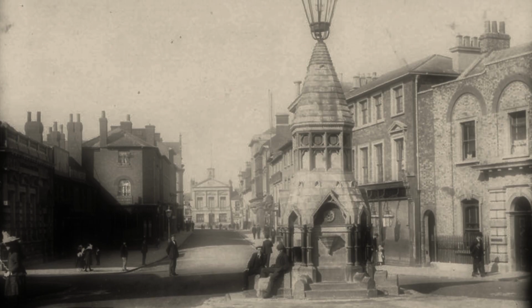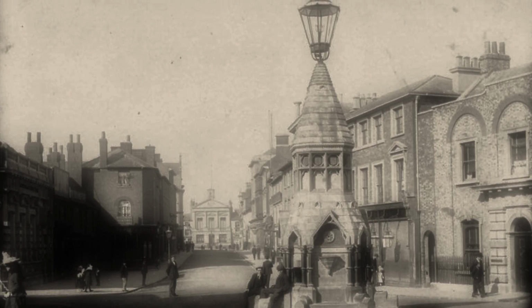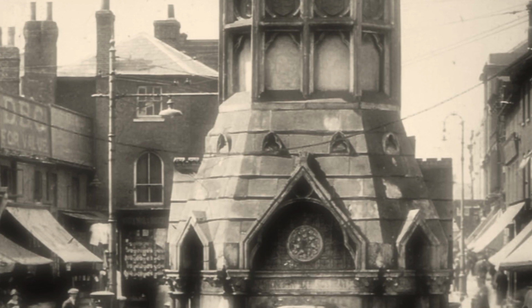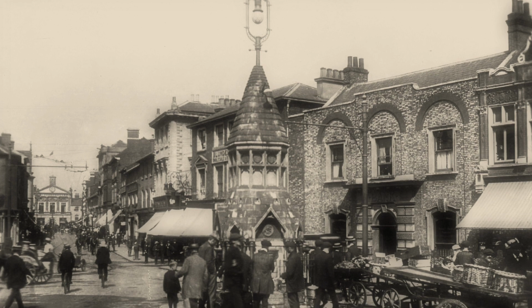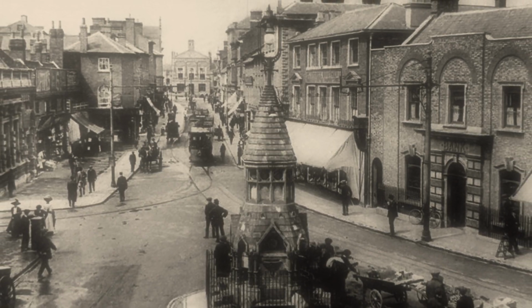This structure in front was a drinking fountain dedicated to the memory of local bureaucrat Lieutenant Colonel Lionel Ames, who laid one of the foundation stones of the long-lost corn exchange behind. Officially known as the Ames Memorial, locals called it the Pepper Pot. See? But that too is long gone.